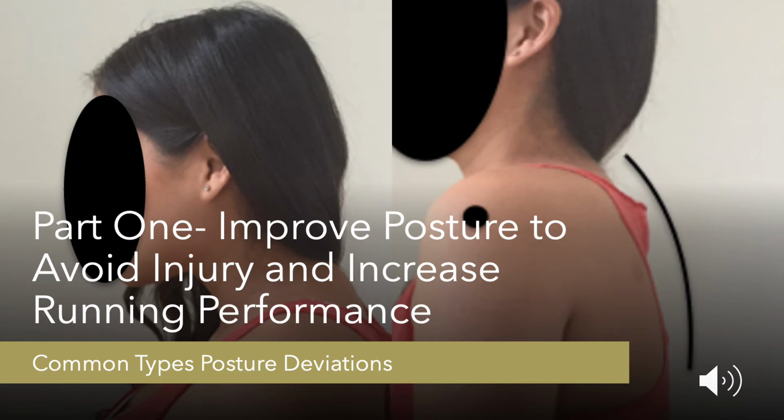Some of you might already know through some of the various or multiple certification programs that are currently available that definitely do discuss some of these postural distortions or deviations. So moving on to the next slide.